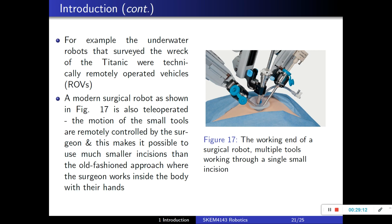Same thing if you have a remote controlled car or remote controlled mobile robot. They don't really fall under the category of robot because you control it, and it falls under the category of telerobotics.